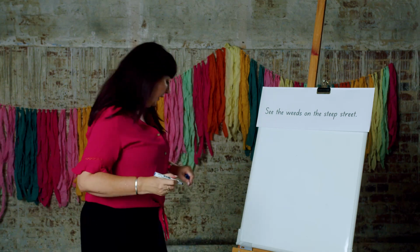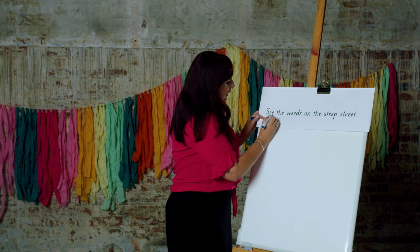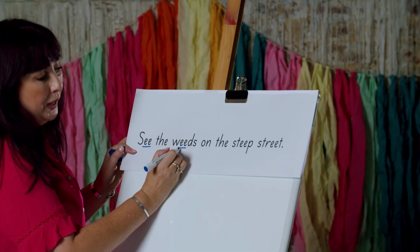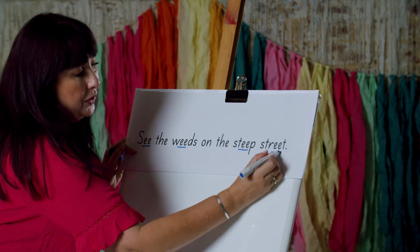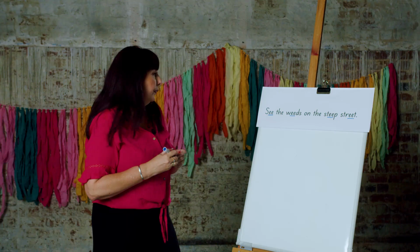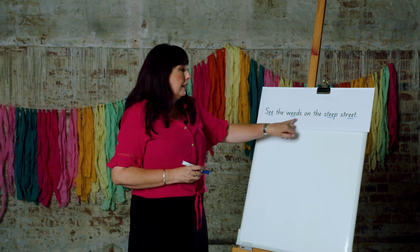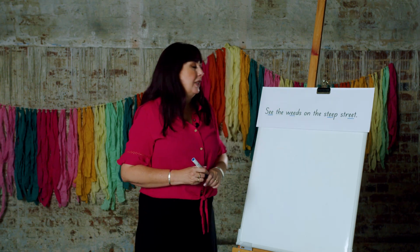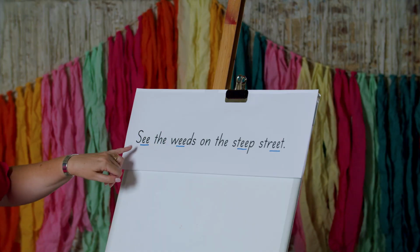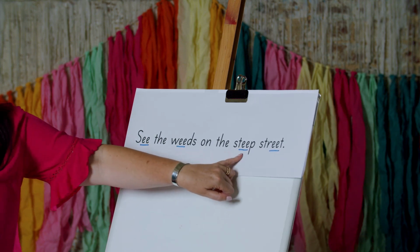Let's have a look at these words. Lots of the digraph E. See the weeds on the steep street. Whoa. Let's read it together. See the weeds on the steep street. Sounds like my street. Let's read it again. See the weeds on the steep street.